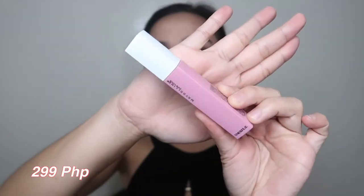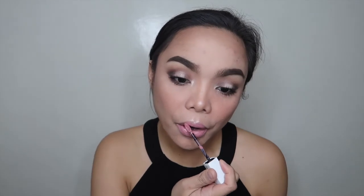And for my lips, I'm using this Maybelline Superstay Matte Ink in the shade 10 or Dreamer. This is a light nude pink lipstick. And I'm using this kasi this lipstick really stays on your lips the entire day, the entire night, kahit ano pang kainin mo.